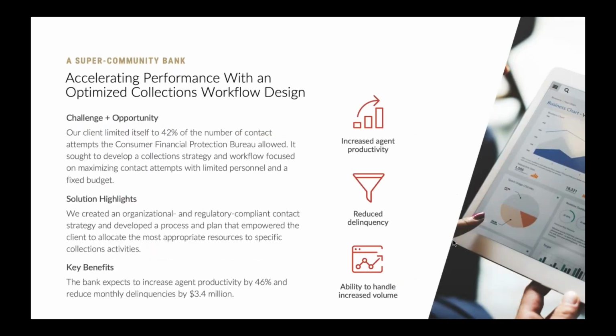This is a success story or case study where we worked with a super community bank to help them optimize their workflow design. We conducted the full assessment. We helped them rebuild their flow. We supported all communication aspects to ensure that everyone was focused on the result. You'll see at the bottom of the slide the key benefits. The bank expects to increase agent productivity by 46% and reduce monthly delinquencies by 3.4 million. We identified many key drivers that were limiting their performance, and through implementation and change, they're now realizing these benefits.